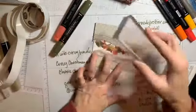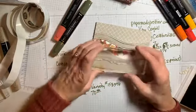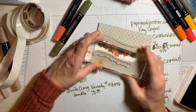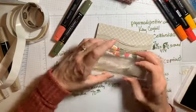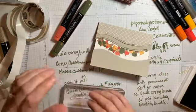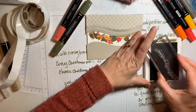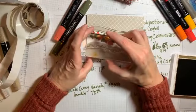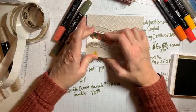All right, we're gonna go like so. And actually, I think it's easier, honestly, to just put it on the block. Actually, it goes right like I want it to, but I want this to go up a tiny bit. So, yes, perfection. Okay, so we're gonna stamp that with Soft Suede. Wishing you the happiest of birthdays. Oh yeah.